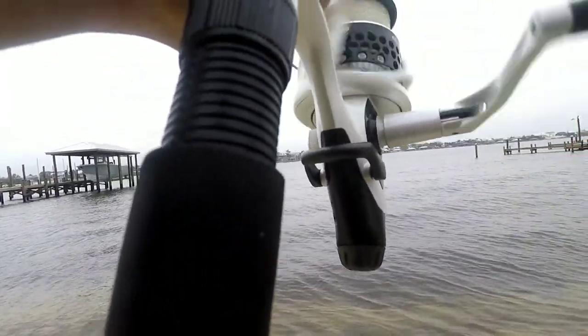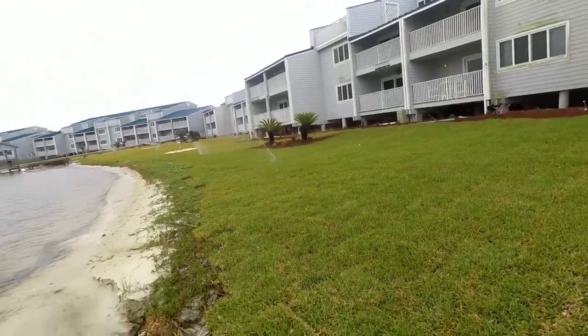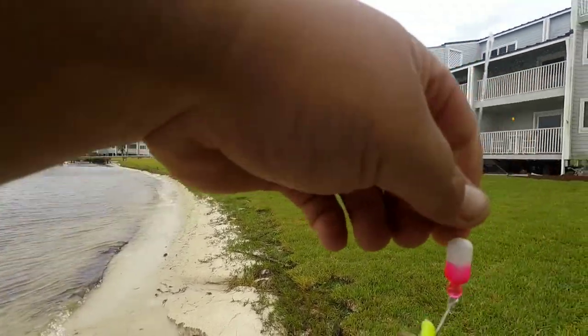What is this? Hardhead? I think so. No, it's a little whiting. Another little whiting. I'll tell you what, old river.